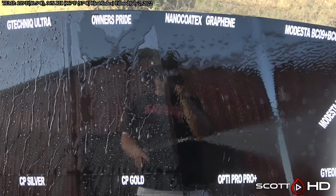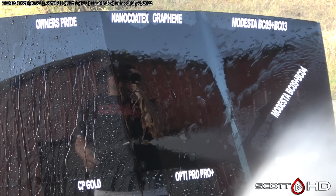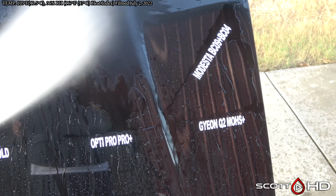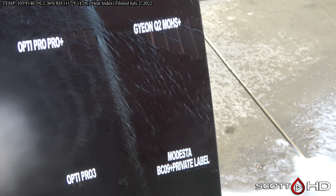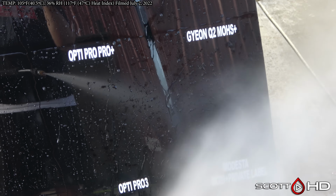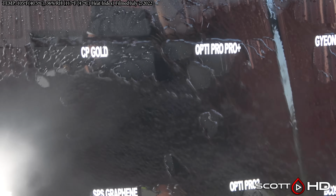Nano Kotex Graphene, that is a pre-production product. It looks like it is well on its way to failure there. And of course, there's the 2 of the 3 Modesta products. Still doing all right, but hydrophobics are pretty weak. Gyeon Q2 looks okay, showing a little signs of wear. Opti-Coat Pro Plus, sort of in the same boat as well.